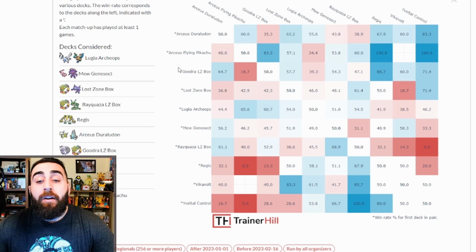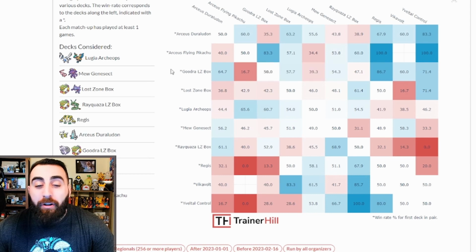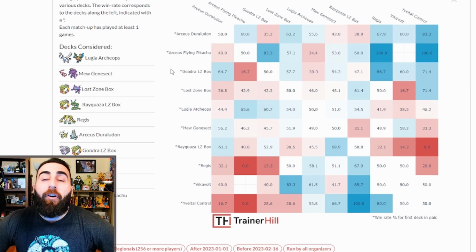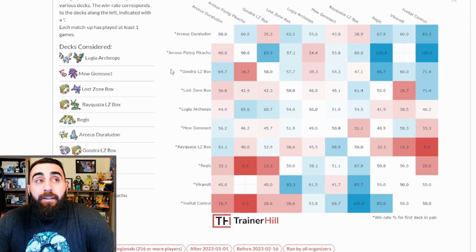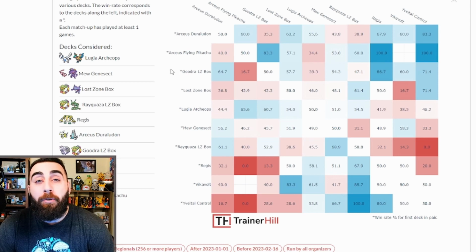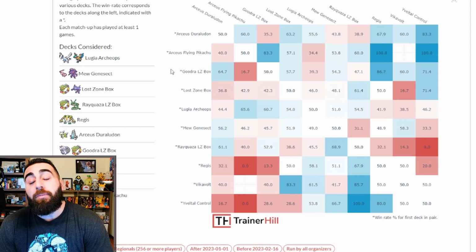Goodra is pretty good as well. I mean, you're losing real hard to Arceus Flying Pikachu for some reason. I don't really know why. I guess because the Flying Pikachu makes it really hard for the deck to function. And then the Goodra, you just kind of have to get through the Goodra. But all of your single prize Pokemon, all your basic Pokemon can't attack the Flying Pikachu. So that can be kind of annoying.